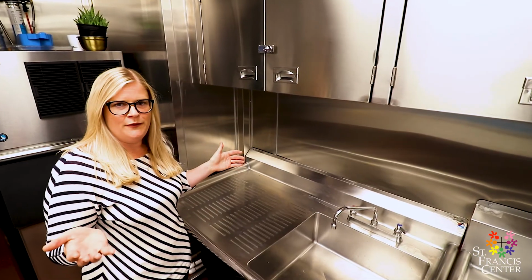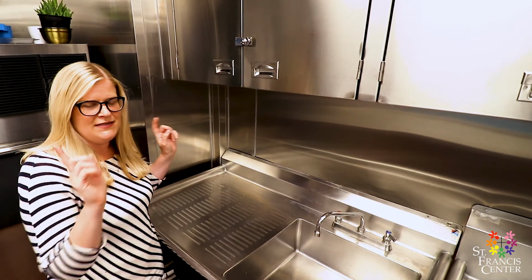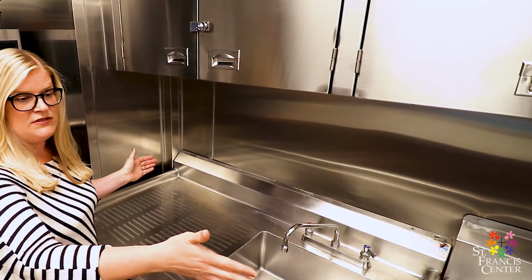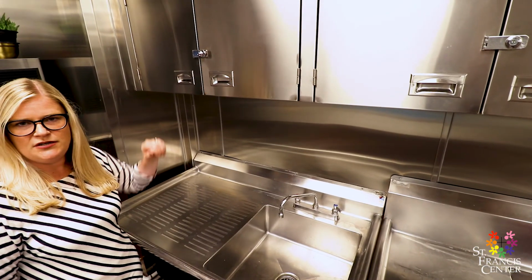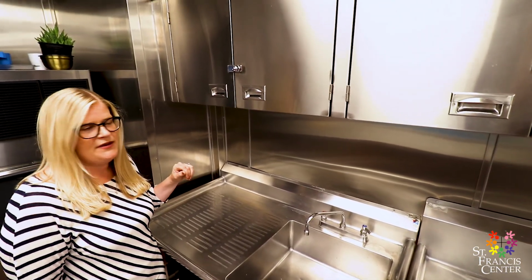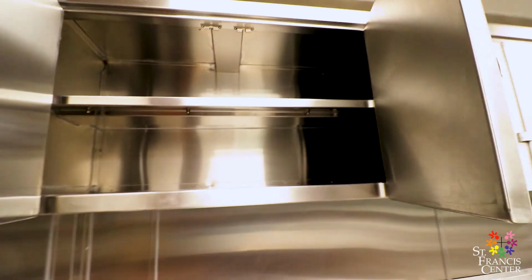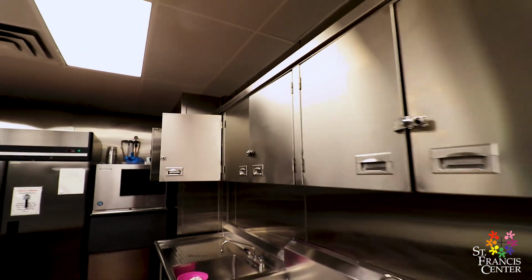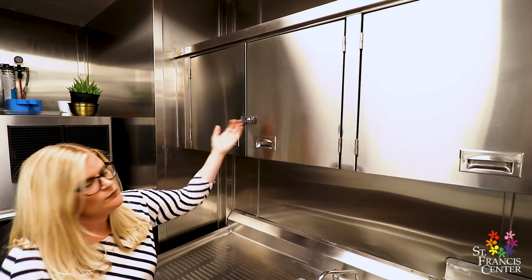So for those of you who are pretty familiar with our kitchen space, these sinks may look a little familiar. We were actually able to reuse our old sinks here, but the newest addition is this cabinetry up top here, which is going to allow us to lock away and store some of those items that we don't use on a daily basis. So when we have certain volunteer groups come in, they can pull those items out and we're ready to go.